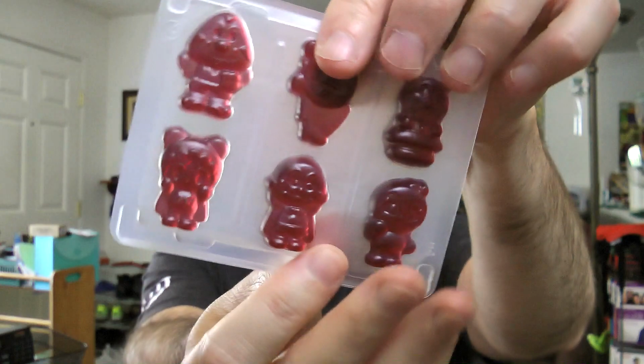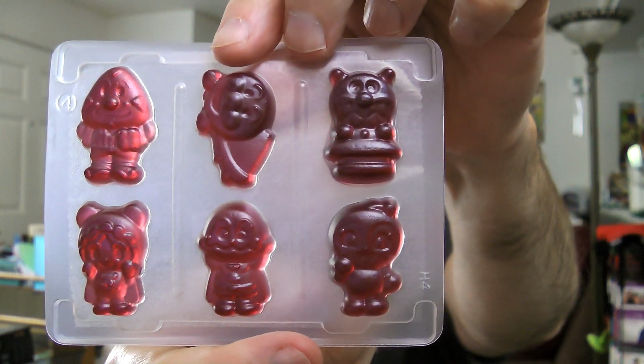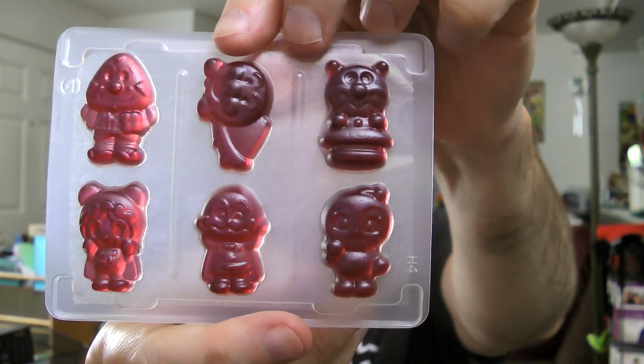Woo! Opening this up, the grape just hits me in the face. So they come in a little container. Oh, there they are. Dig it. Dig the dudes. Dig the grape dudes. There you go. Grape dudes. Doesn't want to come off real well. It's just peeling all over the place.